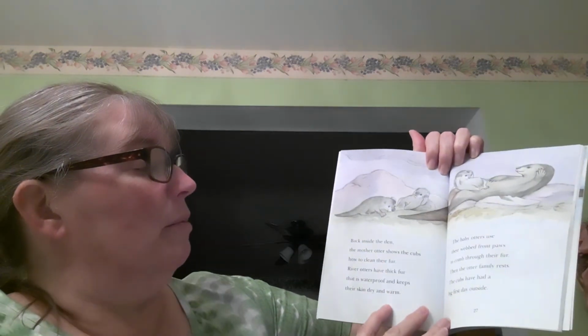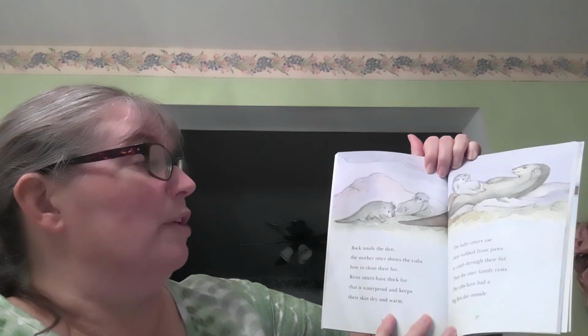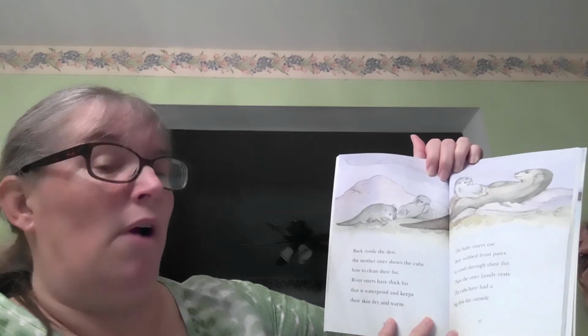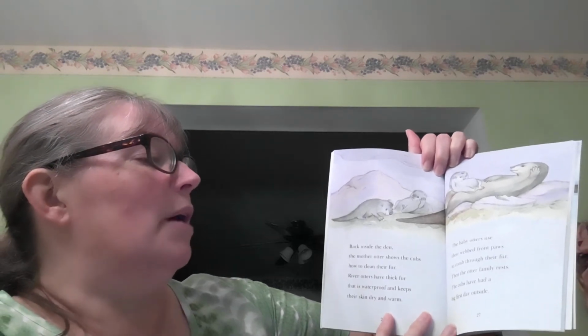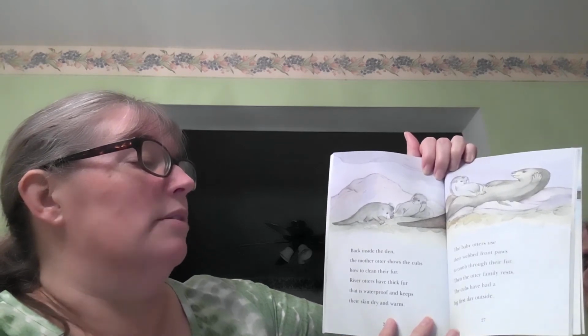Back inside the den, the mother otter shows the cubs how to clean their fur. River otters have thick fur that is waterproof and keeps their skin dry and warm. The baby otters use their webbed front paws to comb through their fur. Then the otter family rests. The cubs have had a big first day outside.